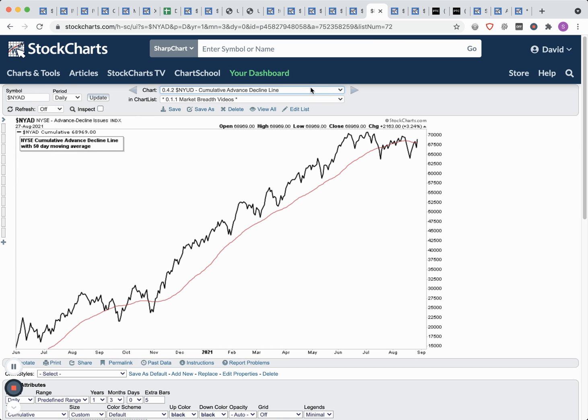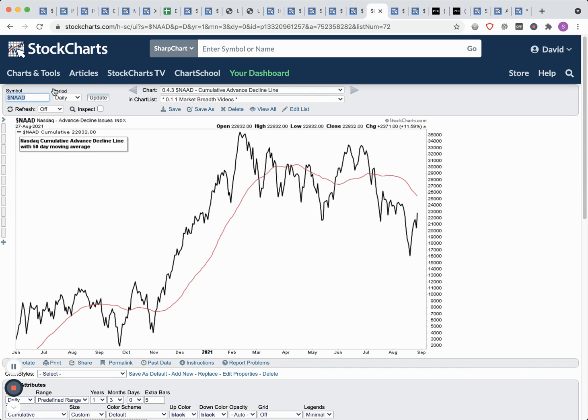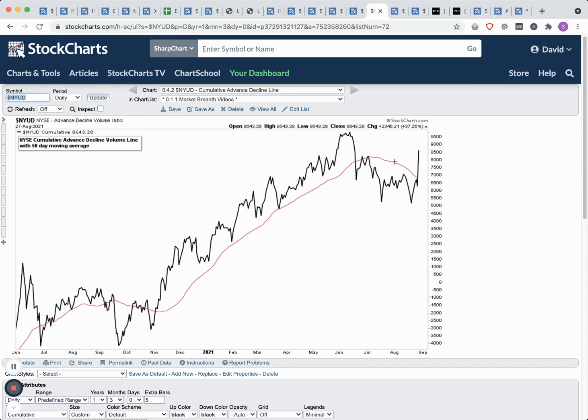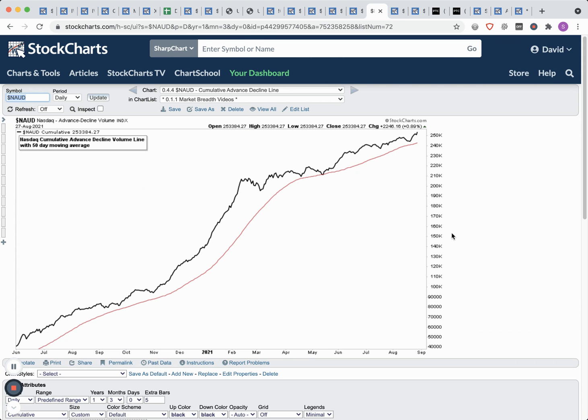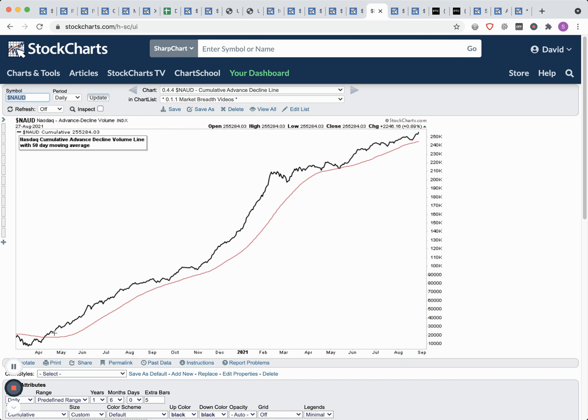If we look at the Advanced Decline volume, you can see this peak back through. There was a strong move on Friday. The Nasdaq's had some spring type action on its Advanced Decline line. Then the Advanced Decline volume continuing to make new highs. It hasn't given anything other than the bull signal since the April breakout back here. So if I change that to 6 months, you might be able to see that. So it moved through in April in 2020. We've been on a bull signal ever since on the Advanced Decline volume line.